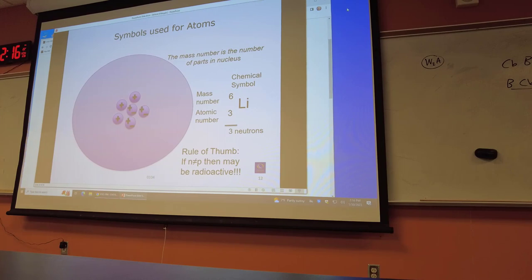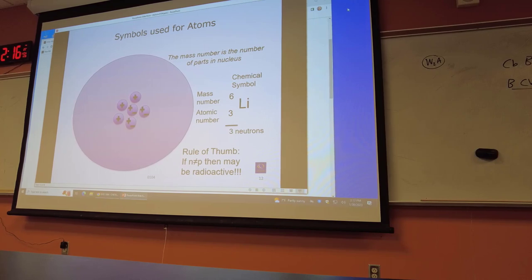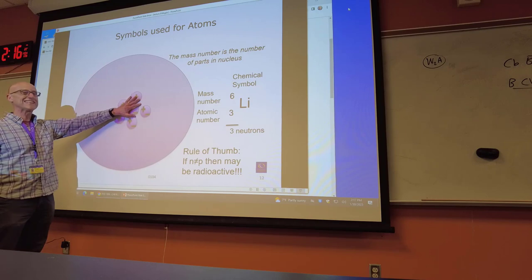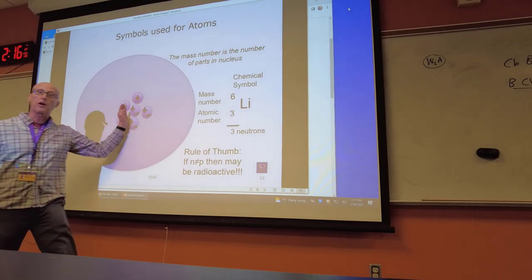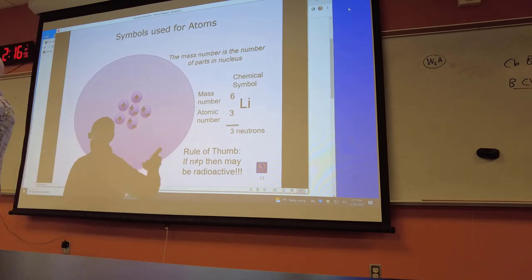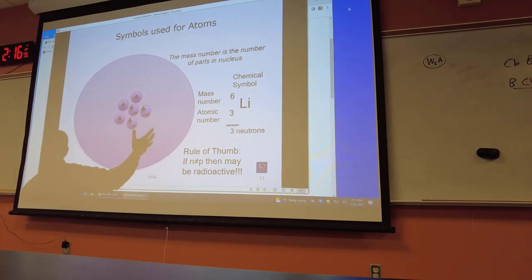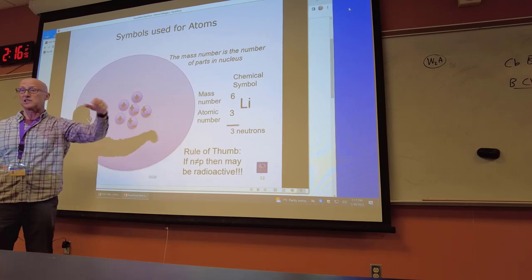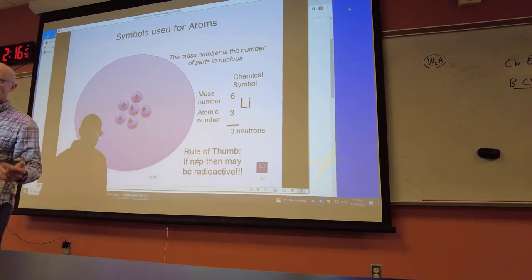So, now, here's your first application. You ready? If the protons are not equal to the neutrons, then the thing's radioactive. Let me explain radioactivity, just throw it by you a little minute, okay? Radioactivity is this: there's instability in the nucleus and it throws particles out of the nucleus. And those particles, generally speaking, are dangerous to people. So radioactive materials literally have these parts ejecting at speeds that do damage to cells.